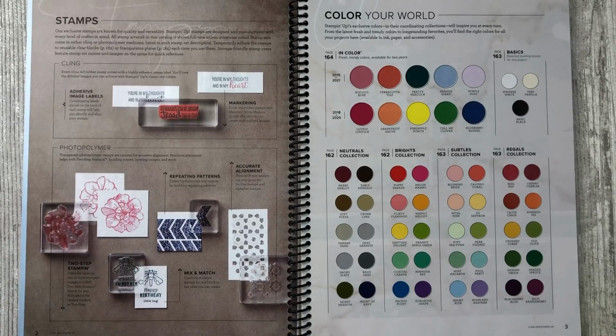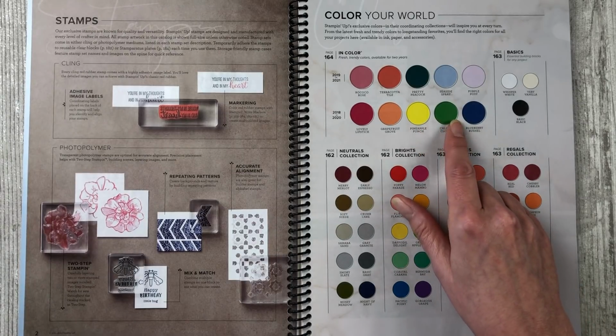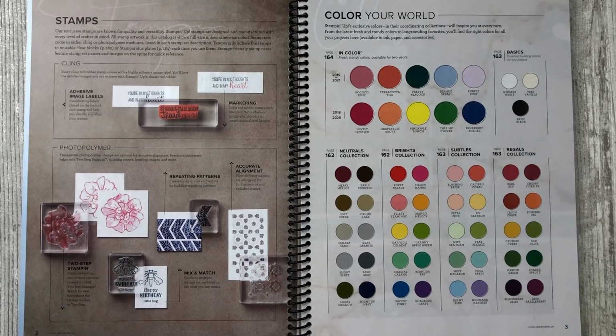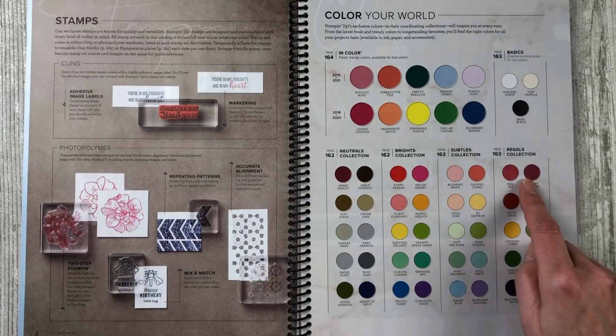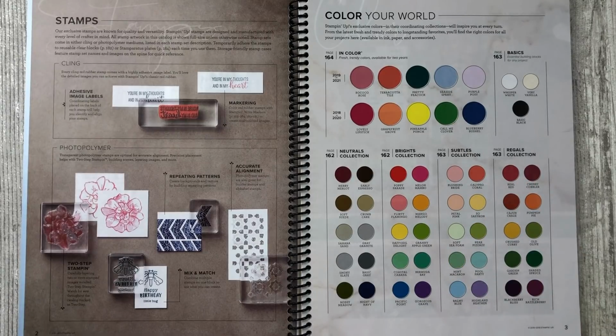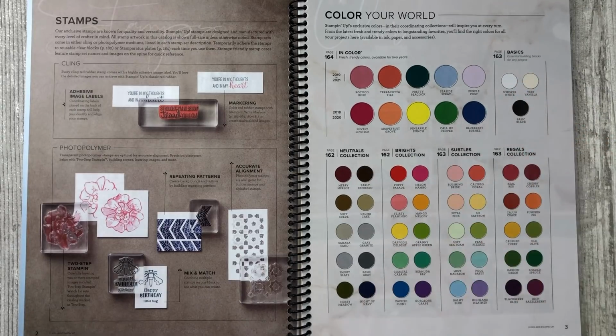And on page 3 of the catalog, you will find a complete list of all of the exclusive Stampin' Up! colors. So the colors are featured by collection, and there's 53 of them. So you can find the in colors, the neutrals, the brights, the subtles, and the regals. So each collection has 10 ink colors in them, and then the basics has just these 3.